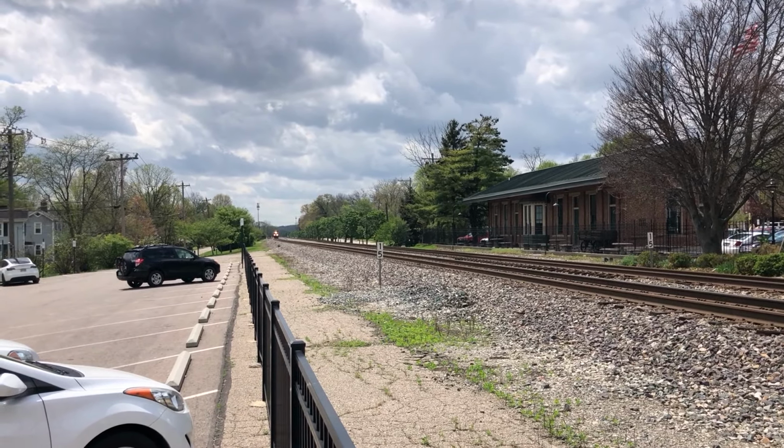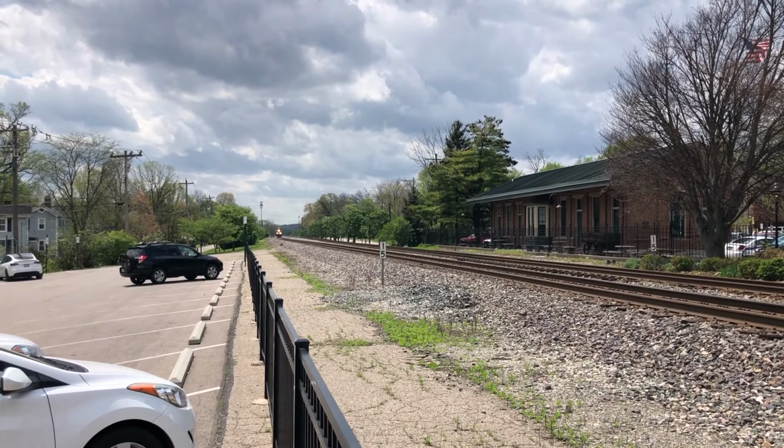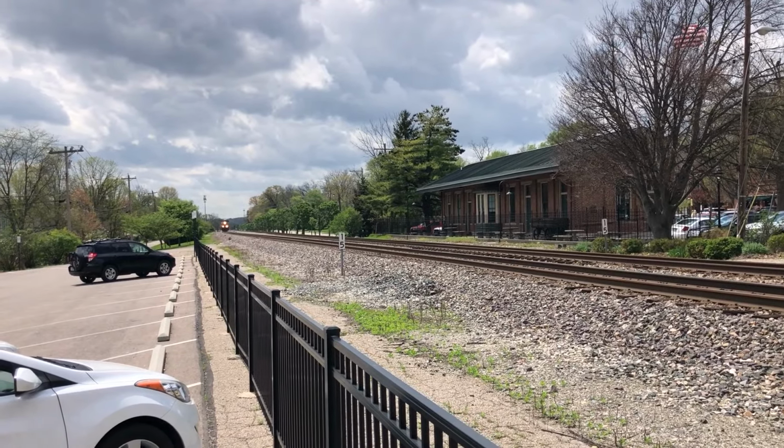And this is the first train of the day. I've been here about an hour and it's windy. I'm going to warn you about that right now, so if you hear a lot of wind, it's really blowing. I know we got a front coming in or something.